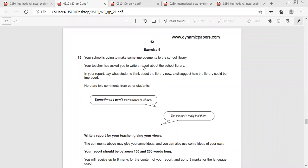Number 2, presenting views and arguments. Number 3, presenting problems and solutions. Number 4, writing projects. This is concerned with the formal kind of articles. But do we all have these in grades 10 and 9? No, of course we have reports like this one. This is a report. And we have reviews.